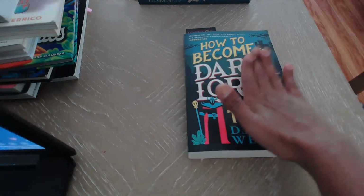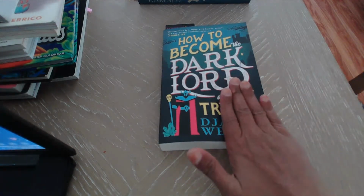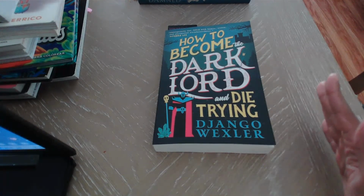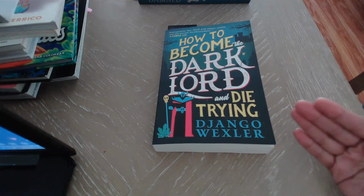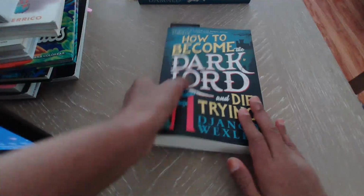Now this is supposed to be really funny, the person said this is really funny. The other choice was Dragonfall, so we voted, and it was a tie vote between Dragonfall and this. So then the one in charge of the book club flipped a coin, and this book ended up winning the choice. So that's how that came about.